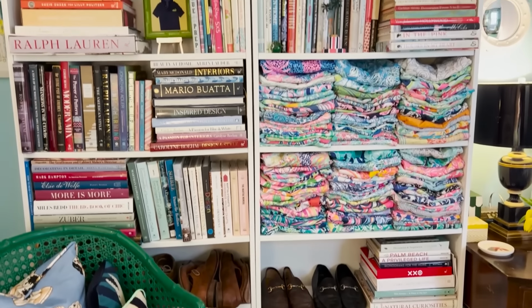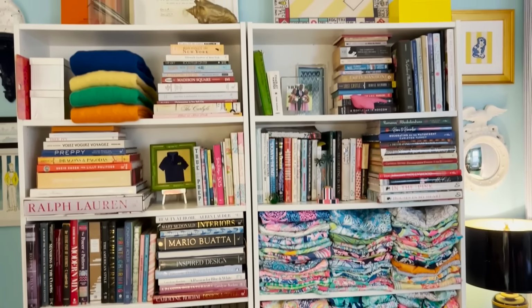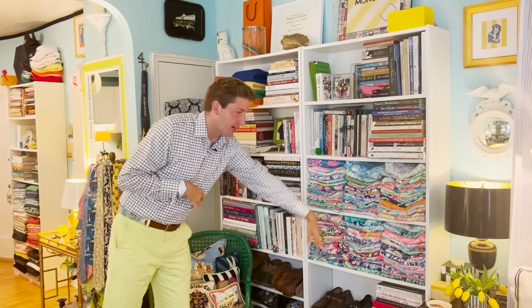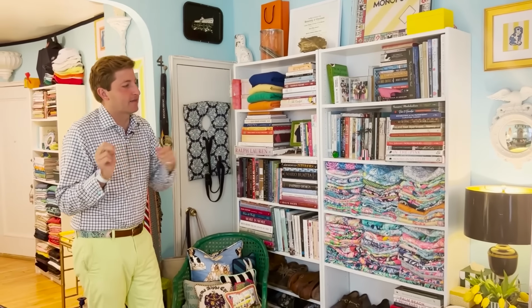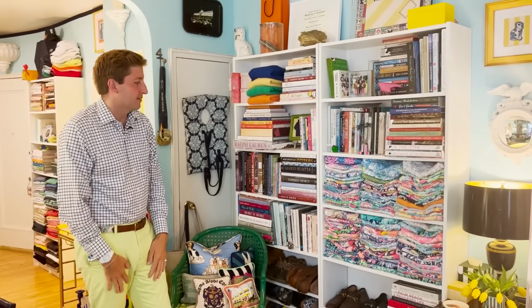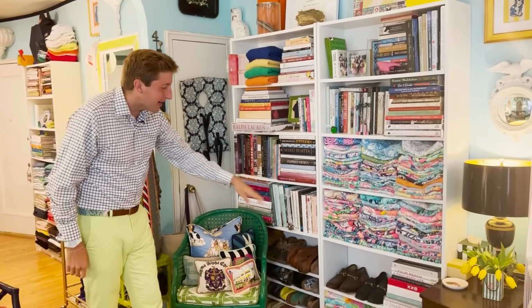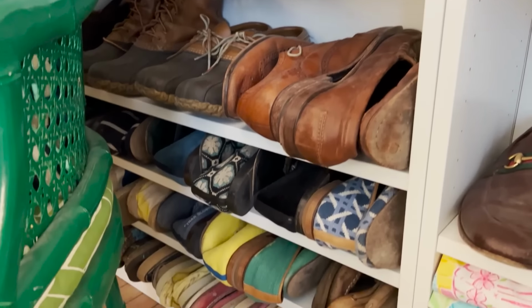So I really tried to keep them folded nicely, with the same idea as the books, that it visually reads the same and makes it kind of a shoppable thing without having to pay money again. But yeah, I have shoes down there kind of shoved in.